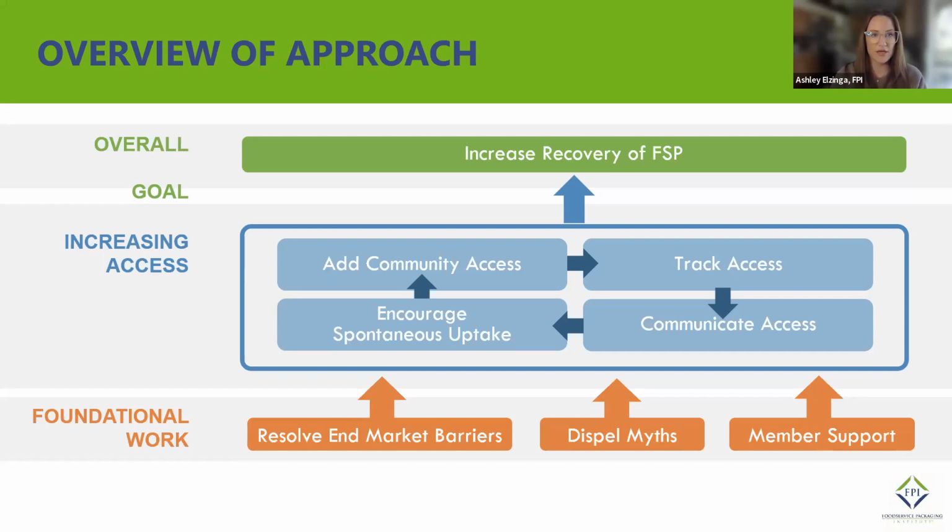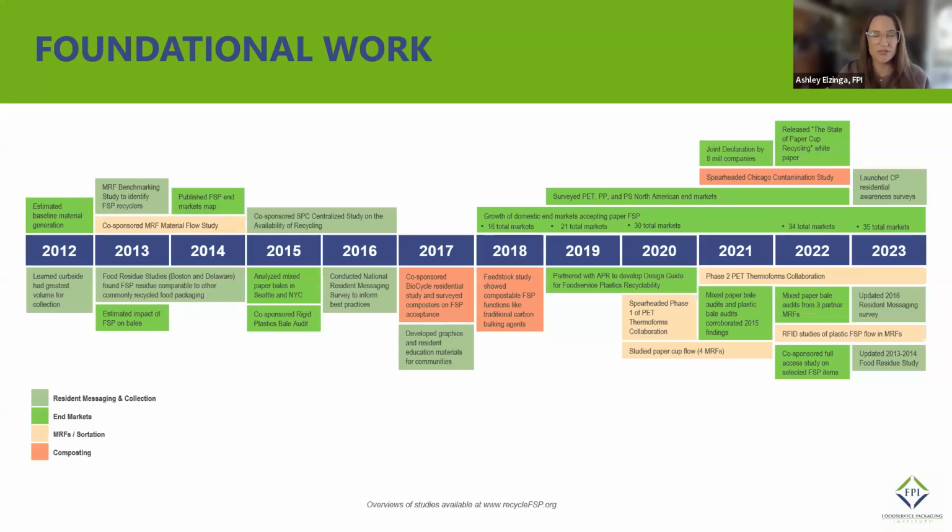And then, to underpin all of this is really the foundational work, which is really where we started over a decade ago. We had questions like, food residue. So this is our foundational work. How much food residue, is it really a problem? How much food service packaging is actually out there? Can it actually be recovered? Are there interventions that are needed, such as equipment, or does the package flow through the system fine?